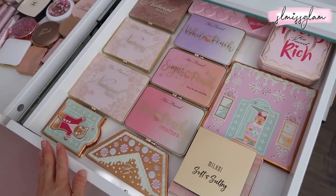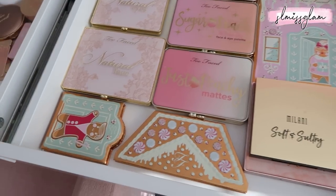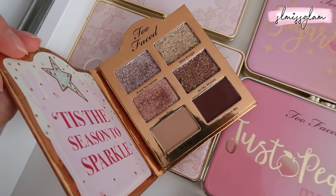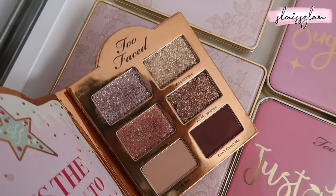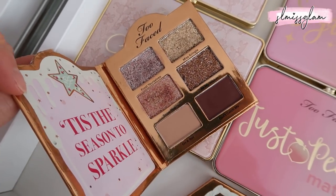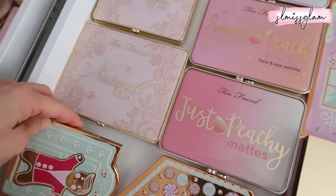So starting on this side right here, these are all of my Too Faced palettes except for right here, which is Milani. I have some Christmas collection ones, and this one here is my favorite. This palette is so beautiful. I really love the sparkly foils that it came with, and I find that I'm using this all the time. Even the crease color is beautiful, and I just love this so, so much. So even though it's a holiday palette, I use it all the time, and it is like a little gingerbread.